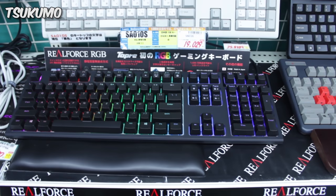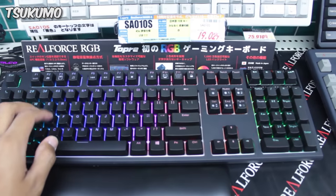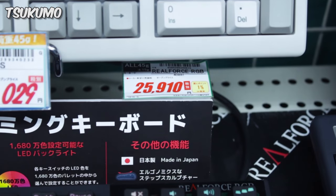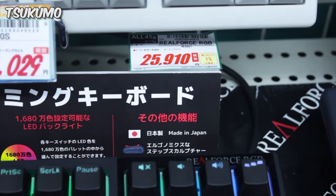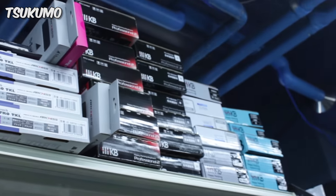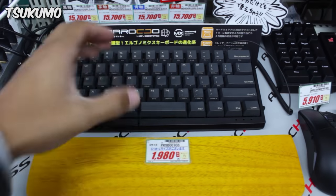I do prefer the classic looking Real Forces, and it would have been interesting to see them just implement the RGB lighting into those, but whatever. And they also have different Real Forces and their HHKBs, and just look at those HHKBs stacked up there. There's also the nice Mistel split keyboard, but it's pretty expensive.